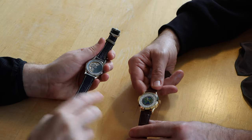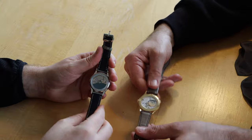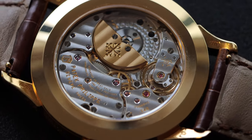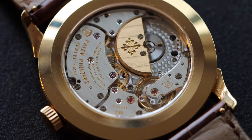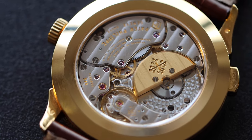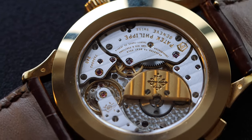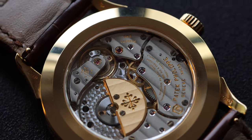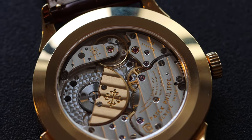Yeah. So tell me, micro rotor. Yeah, I love micro rotors. I'm a big fan of micro rotors. I told you that yesterday evening. I think the finishing on the micro rotor is better than I expected. I like the movement better than I thought I would like it. But still, how nice would it be if that rotor would be blue?